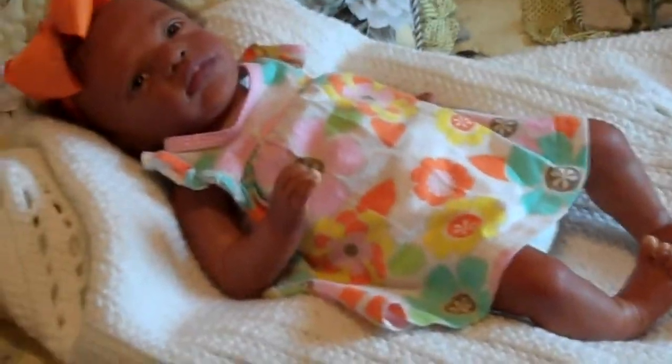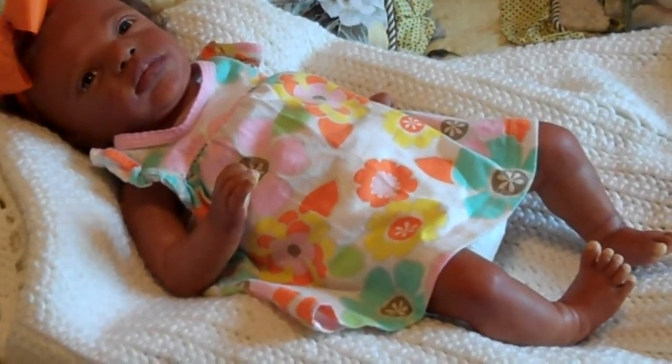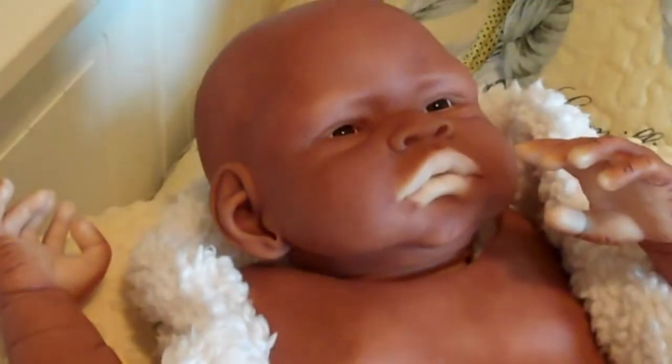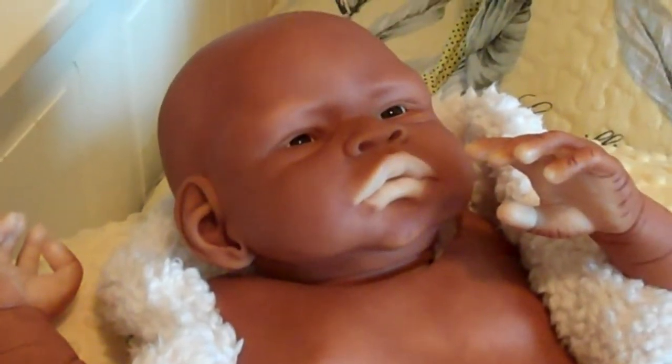I do have another of her kit. I don't think I'll get to her before the doll show because I have so many other kits I want to do. And then Elijah here, he will hopefully be the next to be finished. I am not going to paint today.